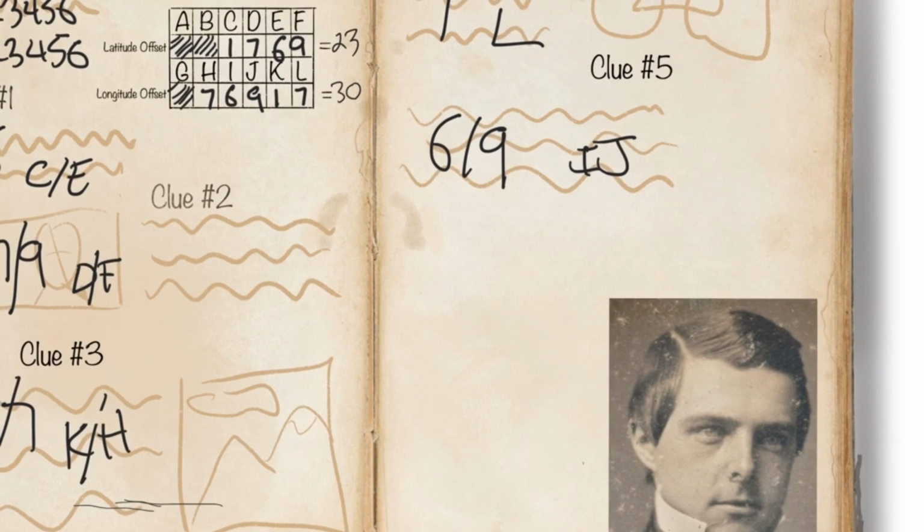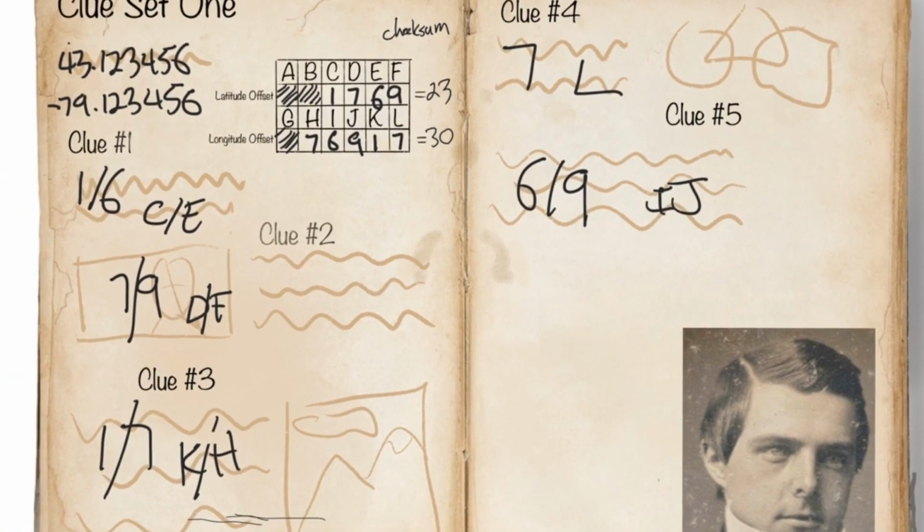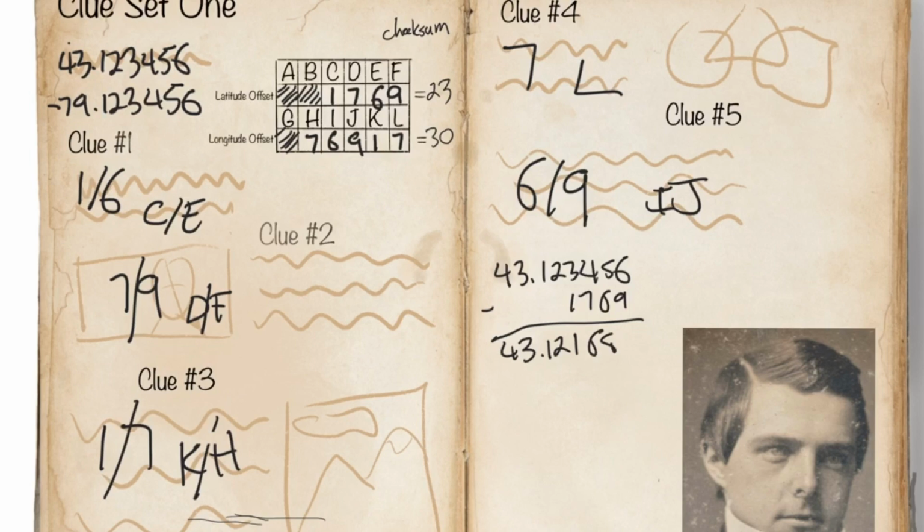Well, in this area of this journal, you'll see instructions on whether you should subtract or add the offsets from the original location. So in this case, we're going to subtract them. So I'm going to start with the original location, which was 43.123456. And I'm going to subtract from that the offset of 1769, sorry. And the answer is going to end up being 43.12167. That's the latitude.